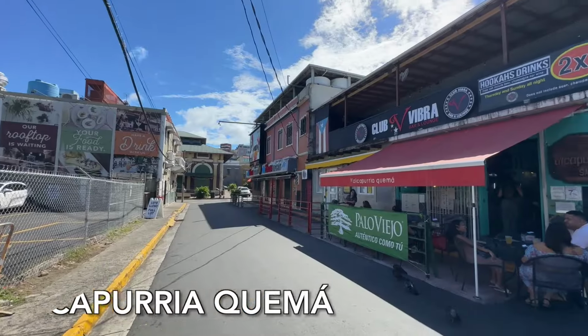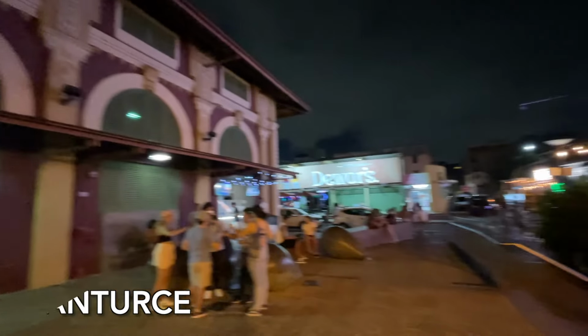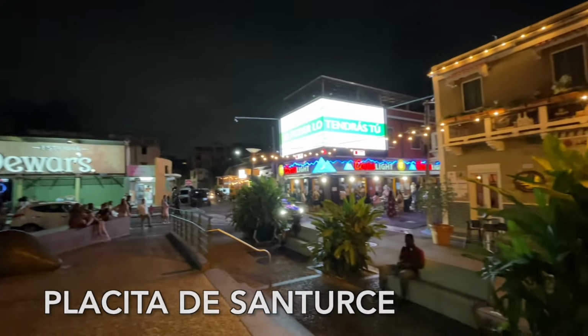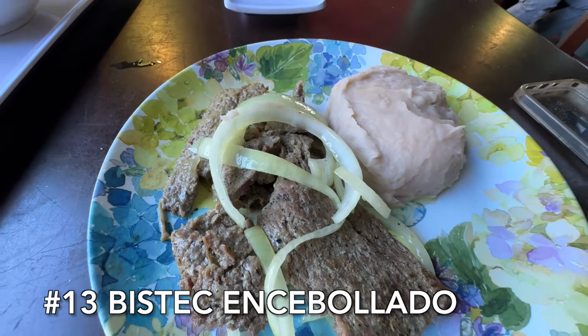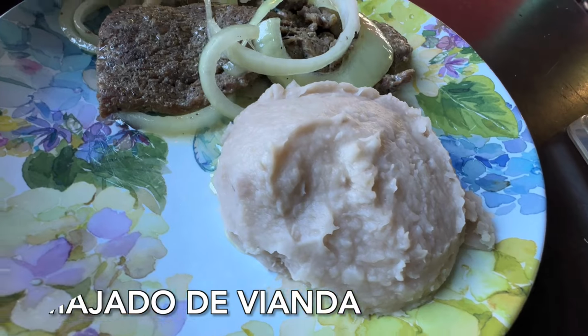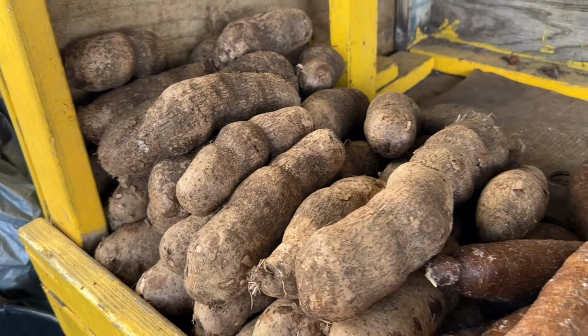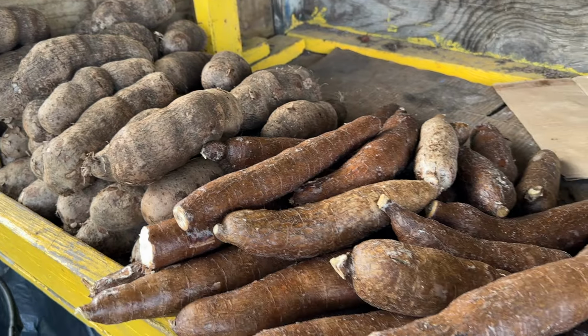Our next stop for more traditional Puerto Rican foods is La Alcapurria Quema, located in the popular hangout spot in Puerto Rico called La Placita de Santurce. Here, we were excited to try some of their tender Bistec Encebollado. Bistec Encebollado is a cube steak marinated in vinegar, sofrito, and other ingredients before being cooked in a pan with sauteed onion. We accompanied the Bistec Encebollado with a side of Majado de Vianda, a traditional Puerto Rican food with Taino origins made by smashing root vegetables commonly known as viandas.